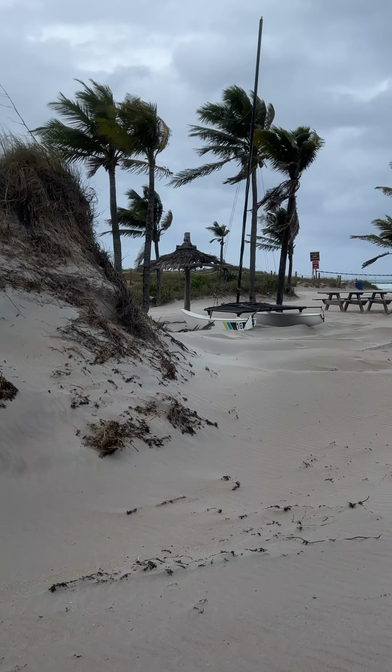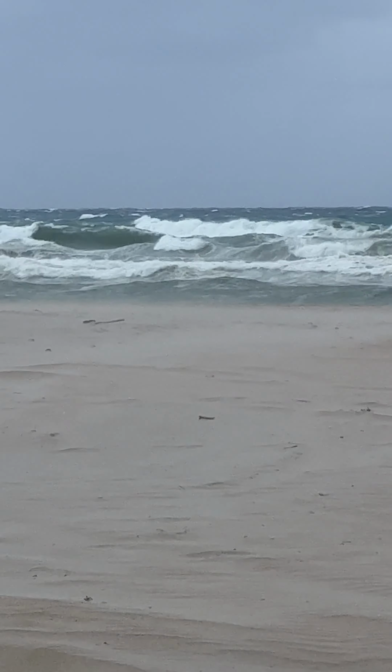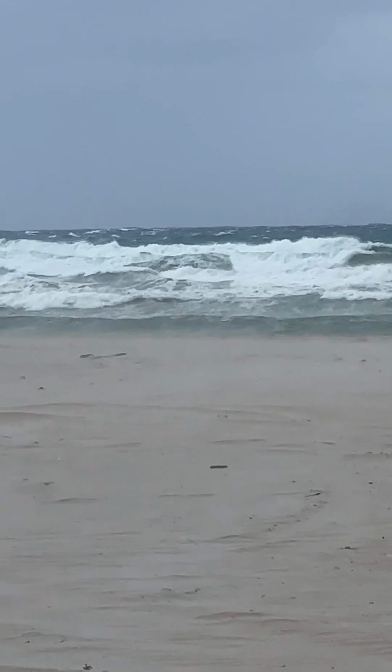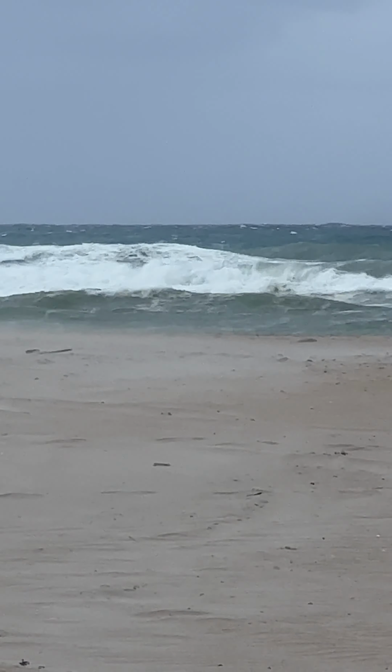Got about 2 feet. And after about 2 days of this wind, you can see it's already building up a huge dune on the beach. I mean, look at the waves. They're pretty good size. And that wind, you can see it pulling that sand up like a mist right on the surface as it blows up against everything and creates the dunes.